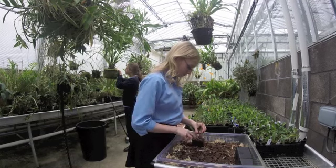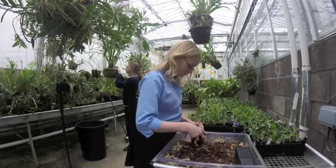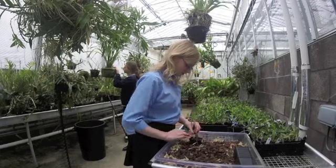Even though plants have helped me to travel the world and do amazing things, my favourite thing is still to be here in the greenhouse working with the plants I love.